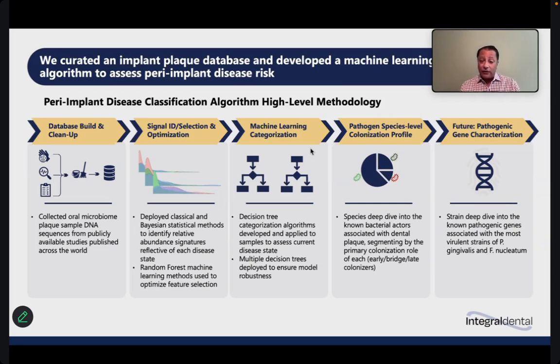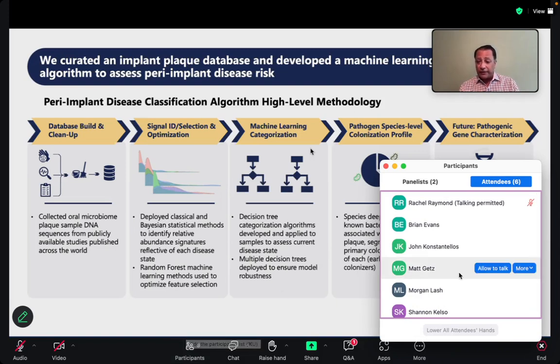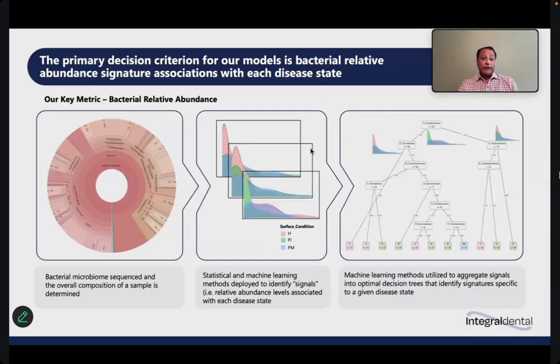On top of that, what you learn from the test is not only a really deep learning level of what bacteria are there, but also in what abundance. And that can really help you distinguish between early or late stages of disease. So the machine learning methods help us determine the levels of bacteria in relative abundance that will cause disease or maintain health. And that's the differentiating factor between this test and any test that's been before.